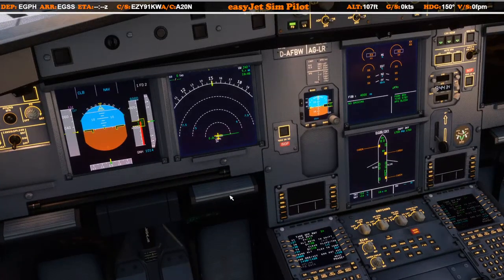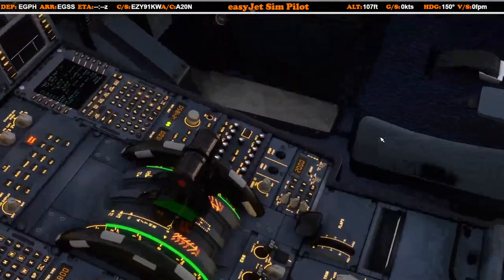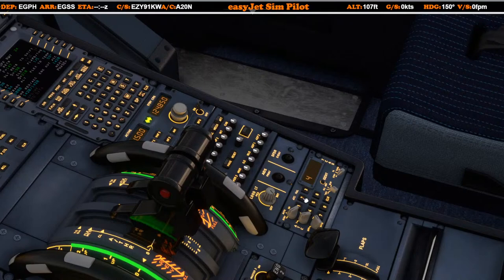Yeah, no problem at all. Taxi to stand 211 via Alpha Lima Mike Sierra. Stand 201 via Alpha Lima Mike Sierra. And Edinburgh ground. Good evening. Easy 91 Kilo Whiskey Type A320neo. Stand 11, requesting IFR clearance as filed to Stansted. We have information, Romeo. Easy 91 Kilo Whiskey, good evening. Edinburgh ground, you're clear to London Stansted on the Gotham 1 Charlie departure, squawk 4223. Cleared on the Gotham 1 Charlie departure, squawk 4223 for Easy 91 Kilo Whiskey. Easy 91 Kilo Whiskey, be back correct.